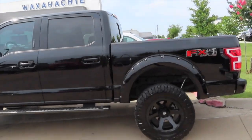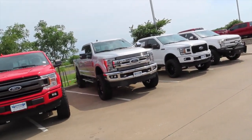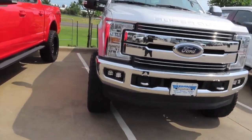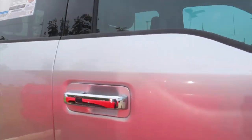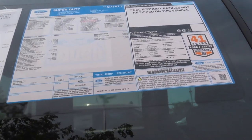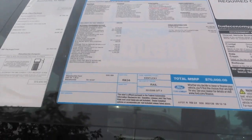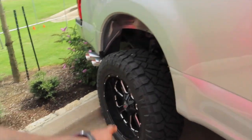That's a nice looking one, F-150. I ain't gonna lie, them F-150s do look good, bro. I just got to, man. Look at this. It is a must. I like the lights on there too. I don't think this one got the sunroof though. 70? That's crazy. I mean, I know I can get that for lower. That's crazy. I like those too.